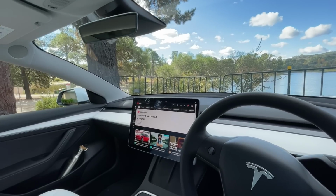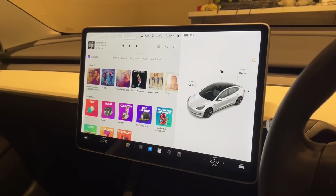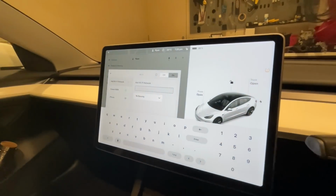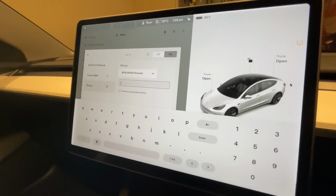Lesson number 4 is that you actually have to pay a subscription for premium connectivity. Now, when you first pick up your car, it comes as a free trial, but as soon as that runs out, you'll notice that you don't have satellite view or live traffic view on your maps, that your Netflix and your YouTube and your music streaming isn't working, and that's because it's $10 a month for premium connectivity in your car. You can hotspot your phone's data into the Wi-Fi on the car, which will solve that problem, but you need to reconnect your phone every single time you get in the car, which is just not really ideal.